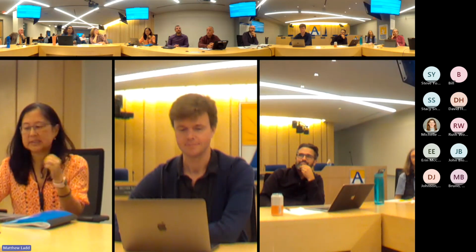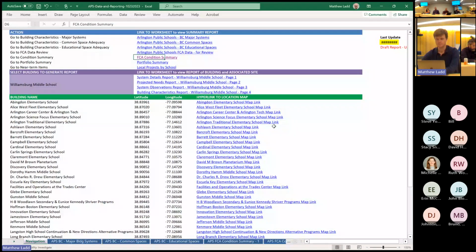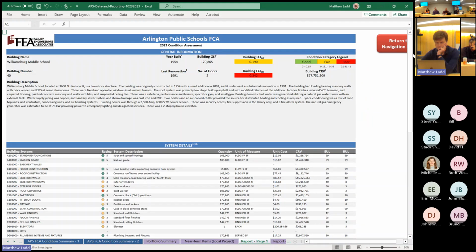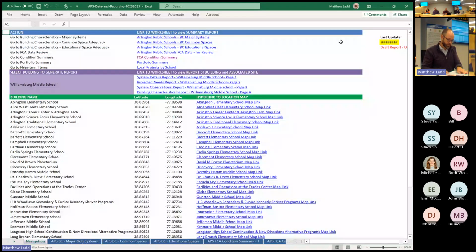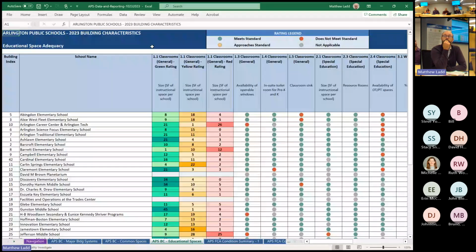So you saw the system detail report, which was focused on the facility condition index. So that's the building systems, right? And we went down and showed you which systems probably needed some love and care. If we go back to the navigation page, what we should go to is the educational spaces. It's the third link under action here, building characteristics, educational spaces. You'll see all the schools listed here based on the different categories of building characteristics that were evaluated for each school, okay? And you'll see red, green, yellow, and then different numbers.